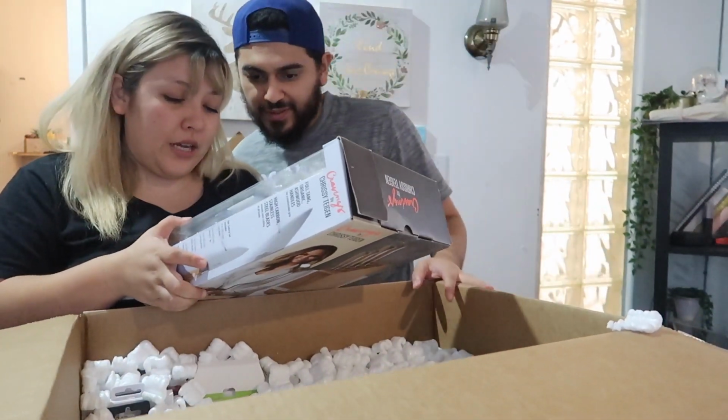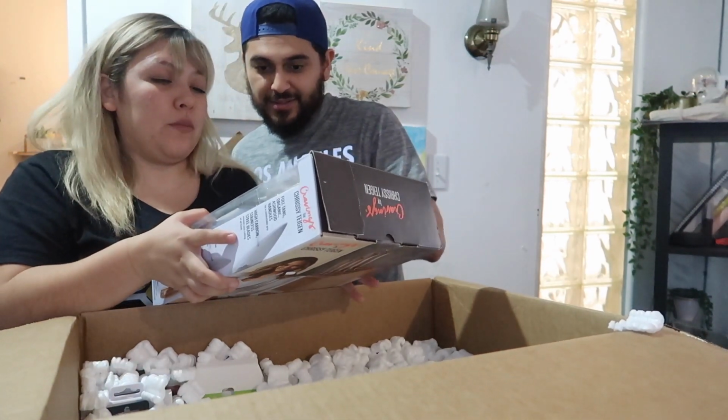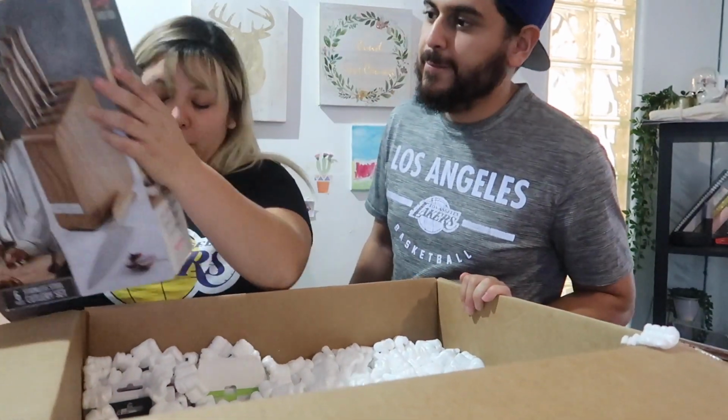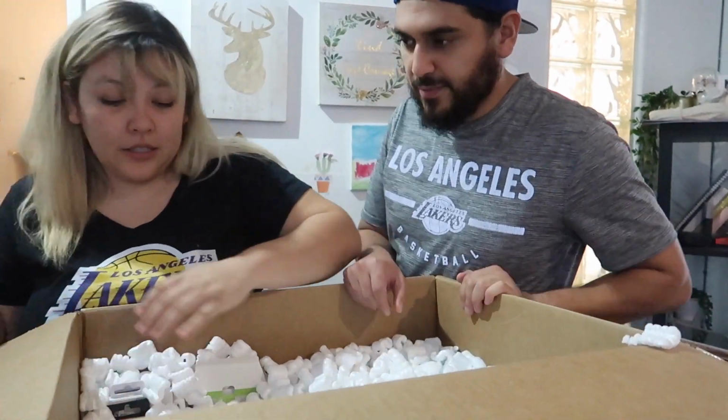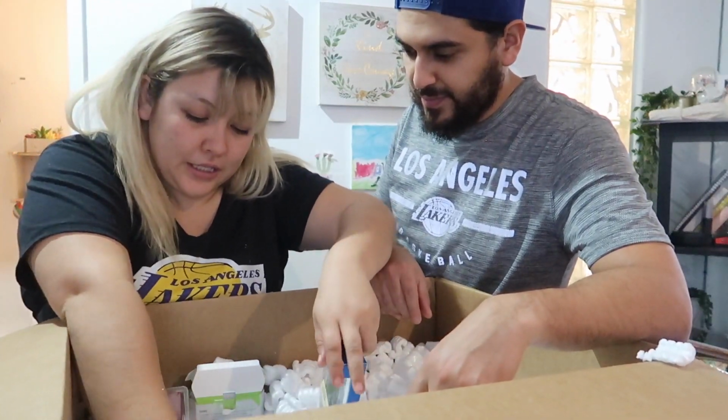I'll probably give these away. This one's nice. Yeah, but I got the other ones, and the other ones match our kitchen. These don't really match our kitchen. All right, what else? Oh, there's actually a ton of little stuff. Look at this.